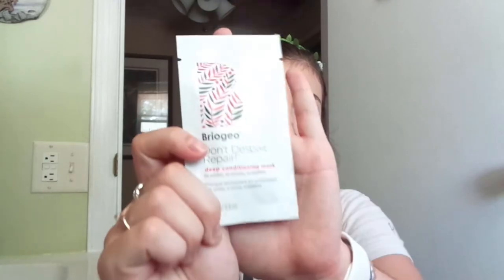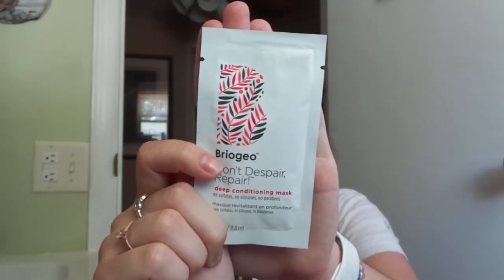So from Briogeo, they didn't have anything on sale. They had a wheel where you could get $5 off of that specific product on the wheel. So I just got their sample of this Don't Despair hair mask.